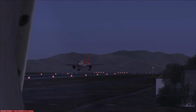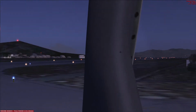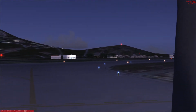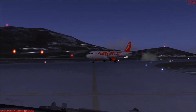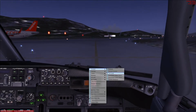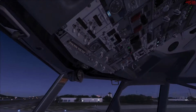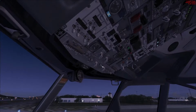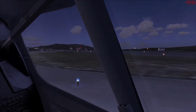Whoa! Dear me. And Mykonos traffic, Ryanair 09 kilo, taxi, backtrack, line up runway 34. Mykonos traffic, Alpine 63 Golf Uniform, we are vacating runway 34 right now.